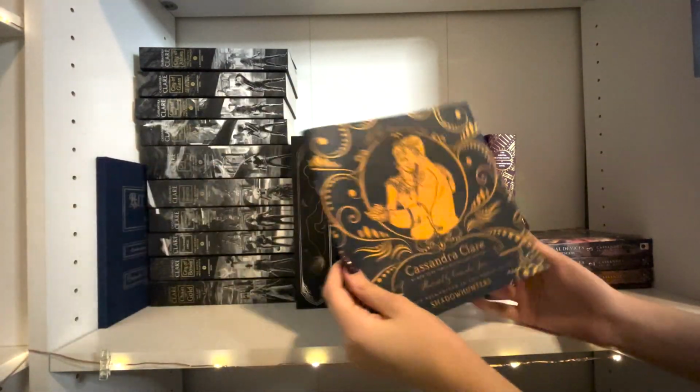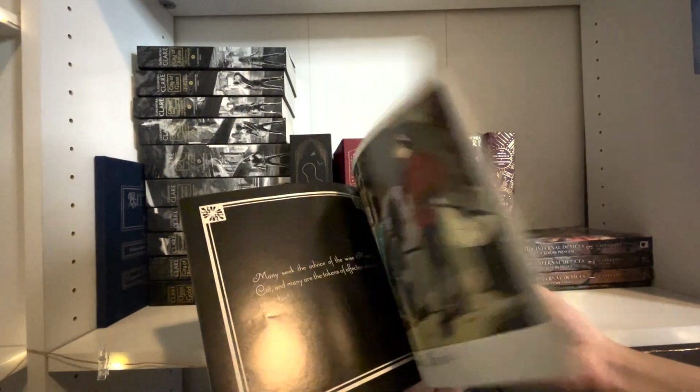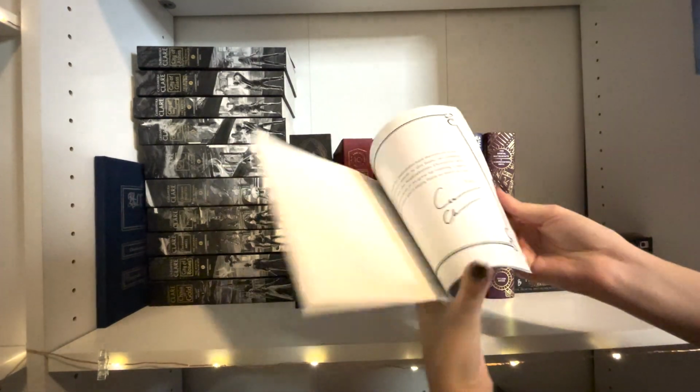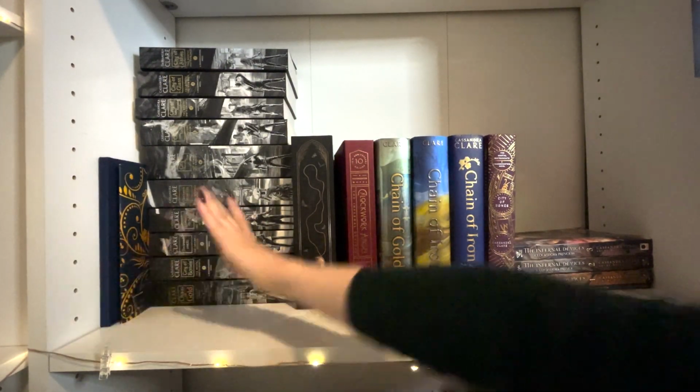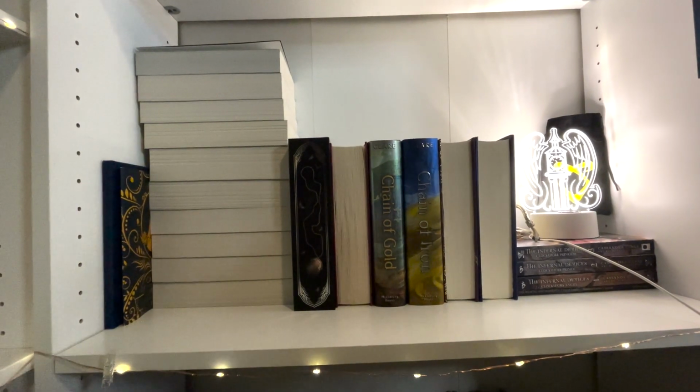This is the same thing, but in paperback, and this one is signed. I think this was a pre-order, and then everyone was sad they missed out on it, so they made the hardback. And we move this way.